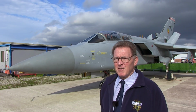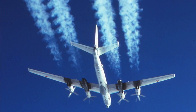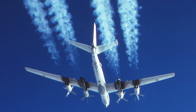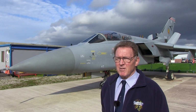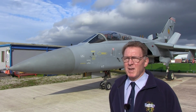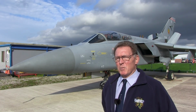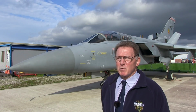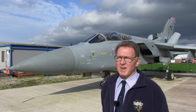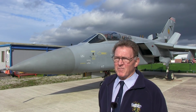So did you ever intercept any Bears? Only on the Lightning. I intercepted a Bear on the Lightning. On QRA on the Tornado, the only Russian I intercepted was a Coot, which is a transport aeroplane, a 4-engine turboprop, which I think the Russians were using for reconnaissance and surveillance over, I think, a naval exercise in the North Sea.